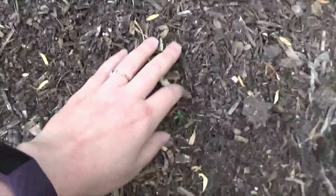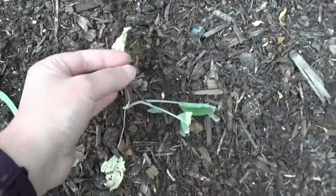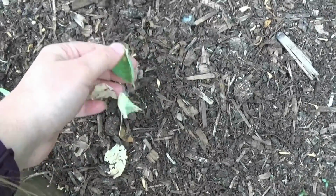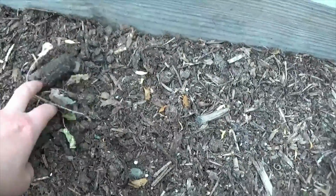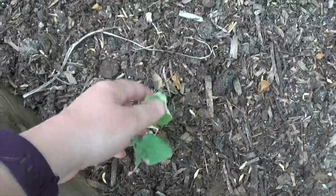But you can see, here's the remnants of one cabbage plant. Here's another one that's crunchy, but it might come through. I mean, look at that. It might pull through, I don't know. Another crunchy one right here. I think this might be a broccoli. Waltham broccoli. I think this one's a broccoli too. It might do something.